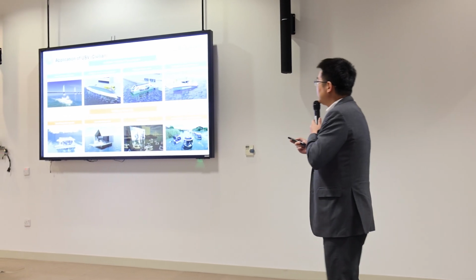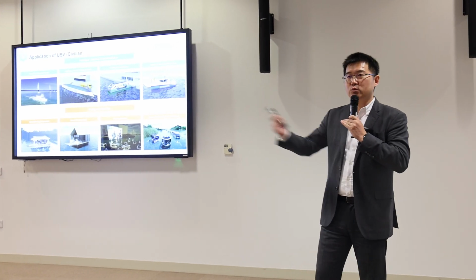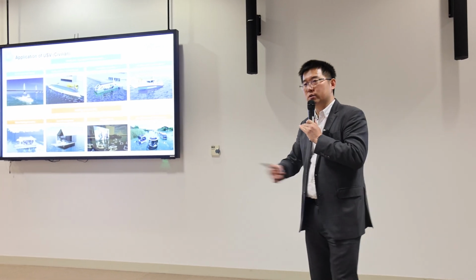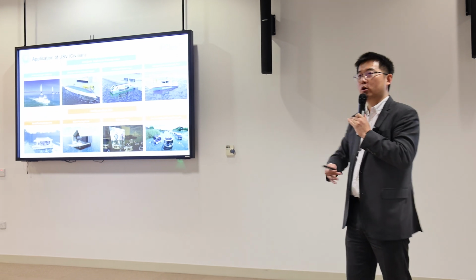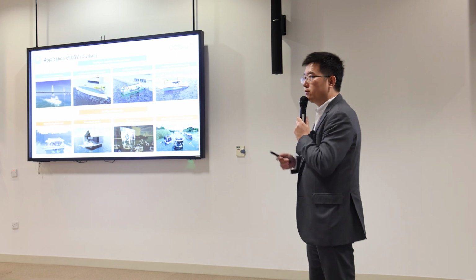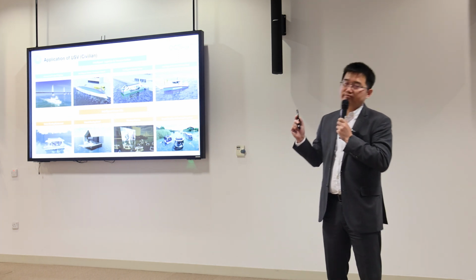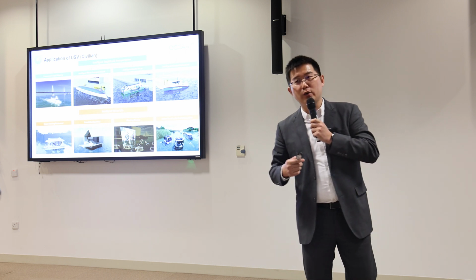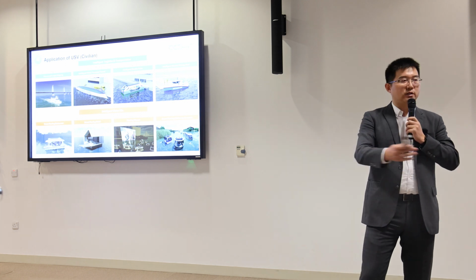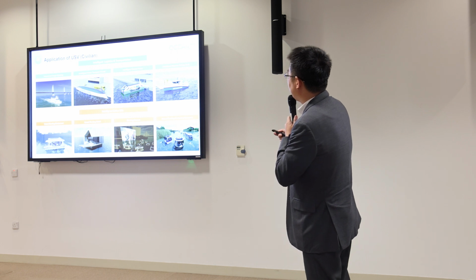As well, we can have transport vessels to carry different kinds of materials or water among different islands or ports. There are also intelligent electric ferries for carrying people. Nowadays in Norway, they already apply USVs on ferries to deliver people from one port to another. It's a big trend.